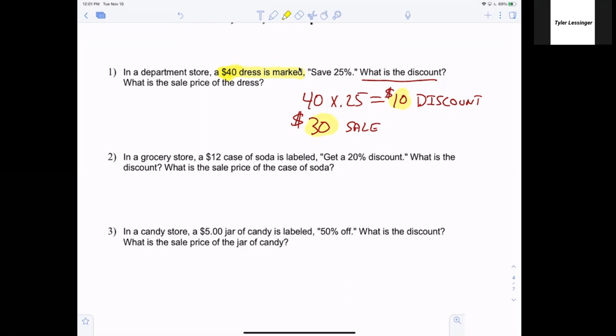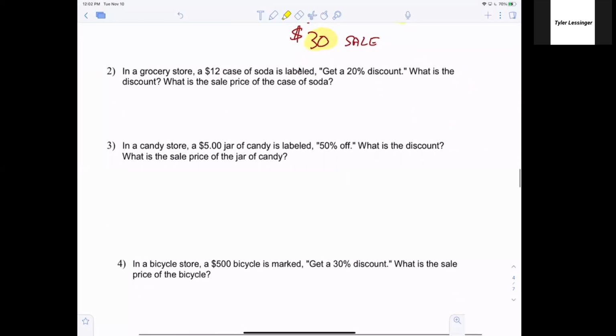Come on now. This is super important. How did you get the sale? No, the $30. Well, if you go into a store and you see something for $40 and it says $10 off, right? I'm trying to make sure that when you go shopping, you know how to do things. Everybody should know how to do that. Everybody good? All right, next. Number two, go.